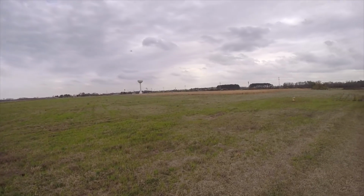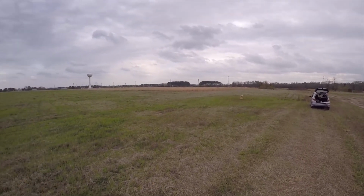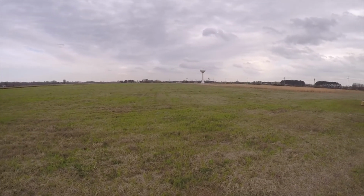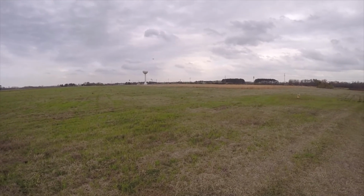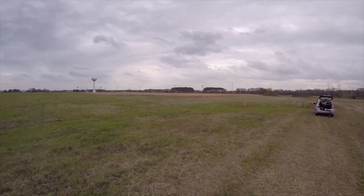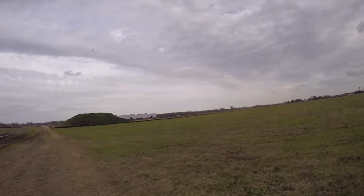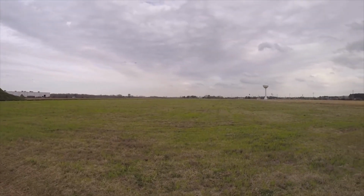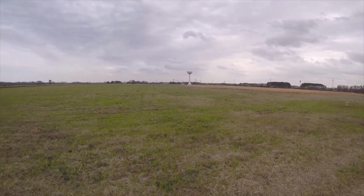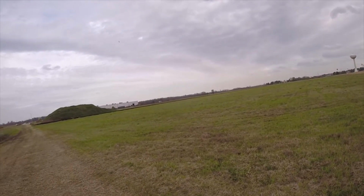I gotta start flying more over this way and away from that trash dirt pile. That puts her farther away from me. This time I did set a 3-minute timer. That seemed about right considering the conditions. All right, one loop. Yeah, it was low speed, but still.